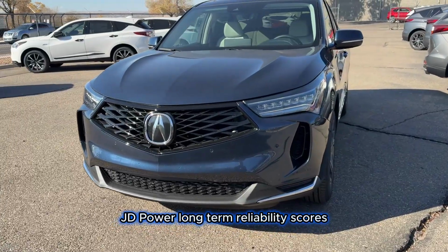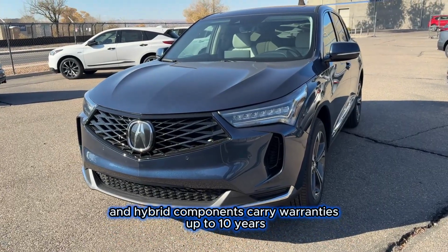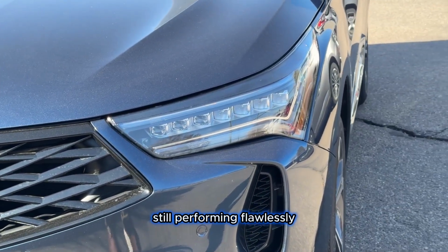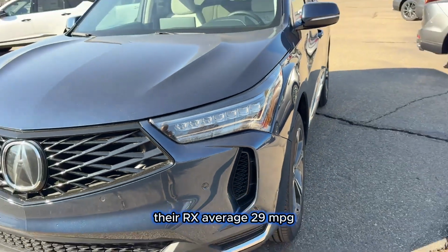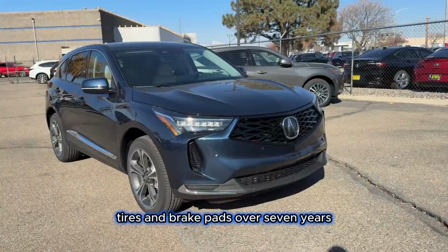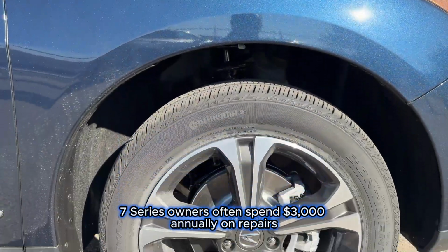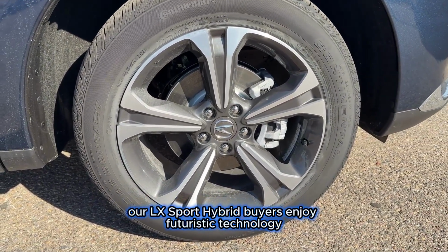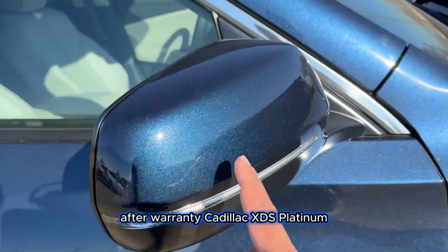J.D. Power long-term reliability scores place Acura consistently above German brands, and hybrid components carry warranties up to 10 years, 150,000 miles in many states. Owners have reported hybrids still performing flawlessly past 200,000 miles. Take one owner in California. Their RLX averages 29 mpg while requiring nothing beyond oil, tires, and brake pads over 7 years. Meanwhile, comparable BMW 7 Series owners often spend $3,000 annually on repairs. The takeaway is clear: RLX Sport Hybrid buyers enjoy futuristic technology with Lexus-level dependability, making it one of the smartest luxury buys after warranty.